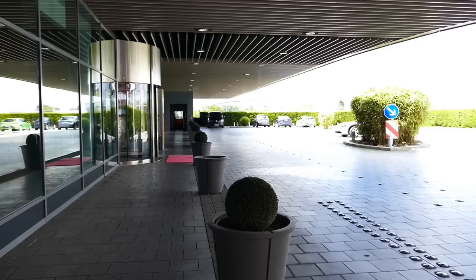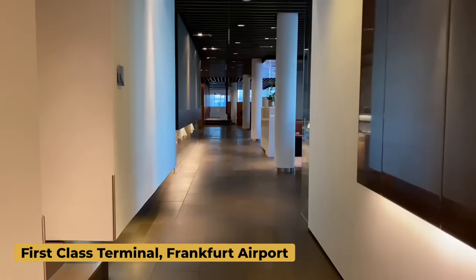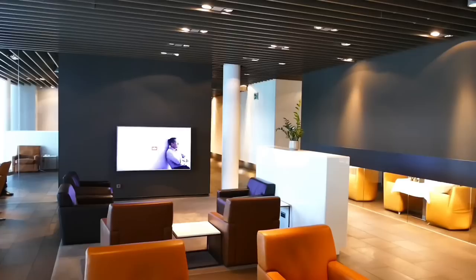This is not a first-class lounge. It's a whole separate terminal. You can check in here. There's a private security lane. And wow, this is exactly what flying first class should be like. It's discreet, understated, classy. Even the departure boards here will only list the flights with first-class passengers aboard. Nothing else matters.